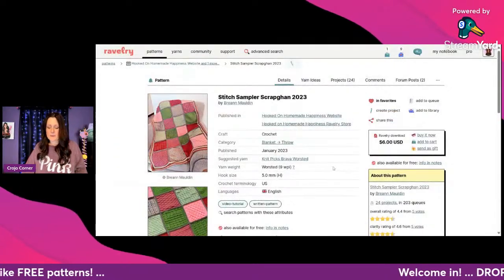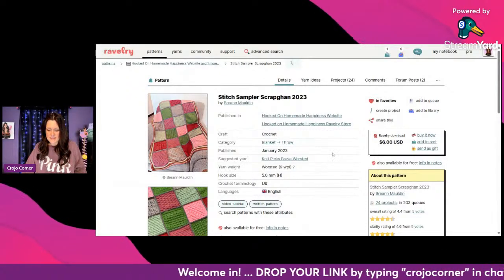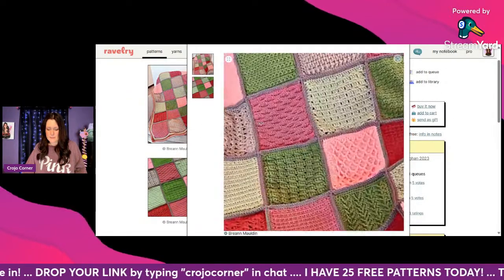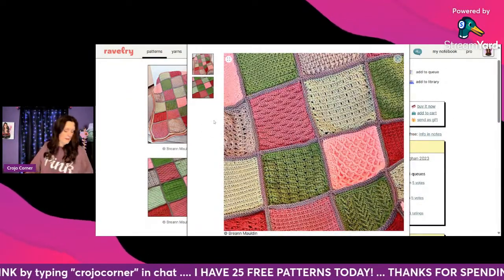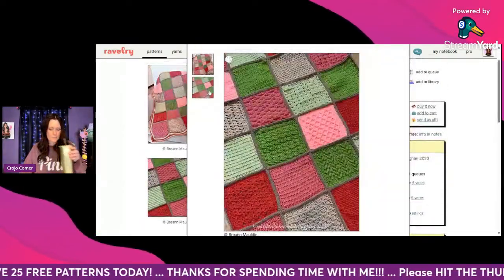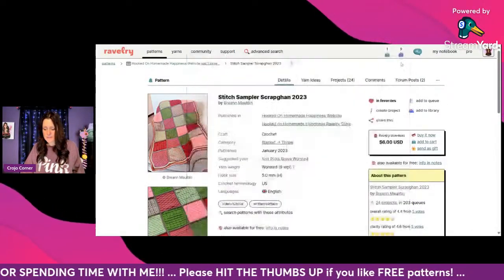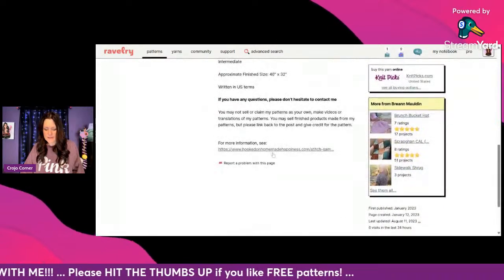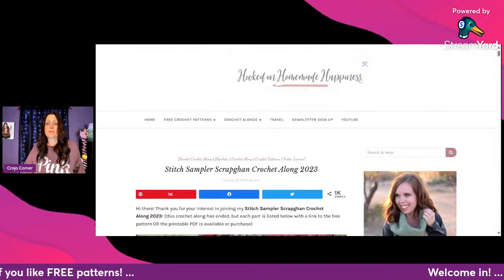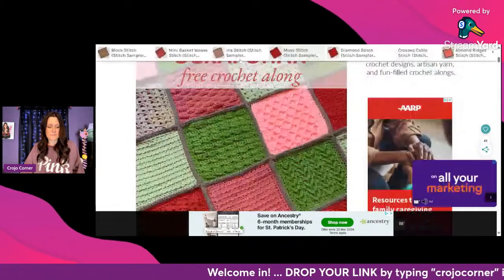And then we have the Stitch Sampler Scrapghan 2023. This is for free on their blog. This is Brianne Malden's design using worsted weight and a 5mm hook. Ooh, that is beautiful. Look at the texture on that. That is absolutely stunning. And you can get this for free. You scroll all the way down and click the link and you'll go to hookedonhomemadehappiness.com. It'll take you straight to her free pattern for her Stitch Sampler Scrapghan free crochet along. Isn't that gorgeous?